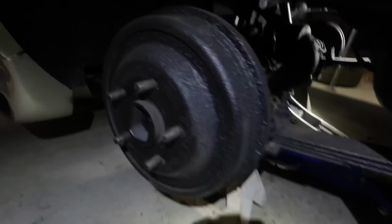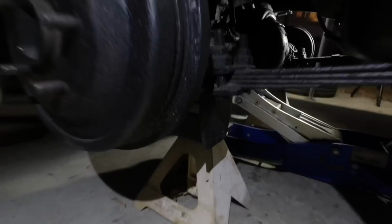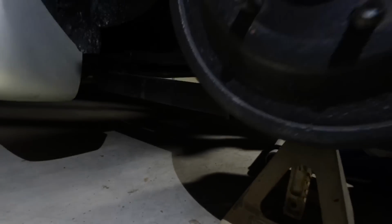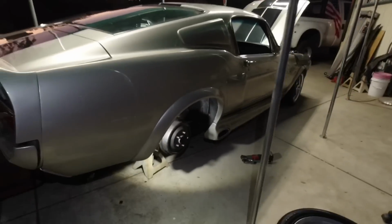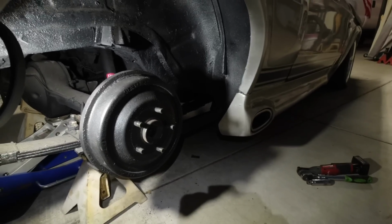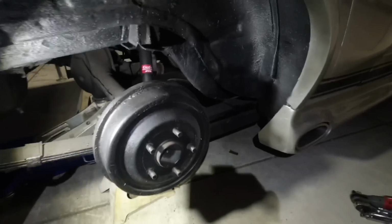But what I'm actually going to do is go ahead and take them off. There's only like four bolts right here. I'm going to take these off, and then put it back on the ground and see what happens. So I'm going to go ahead and remove those, and then we're going to test it out and see what happens.